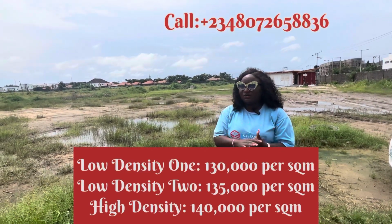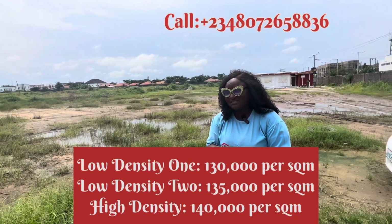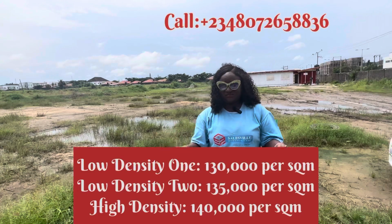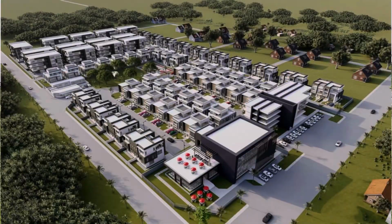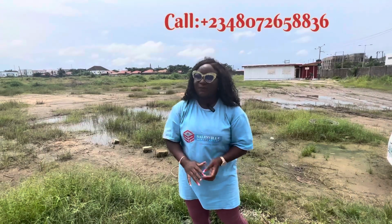So any square meter you are going for, I will attach the layout because we've sectioned it. I will attach everything in this video. And we have the drawings too, how the estate will look like. You will love it here. This is the kind of investment you should jump into now.